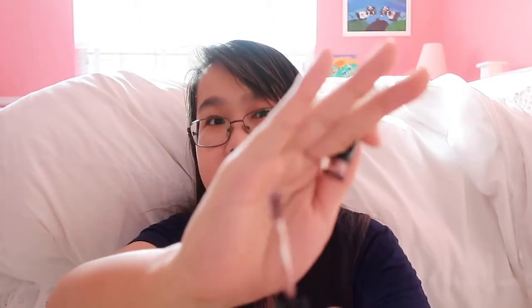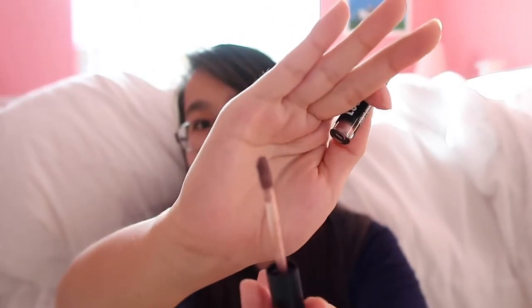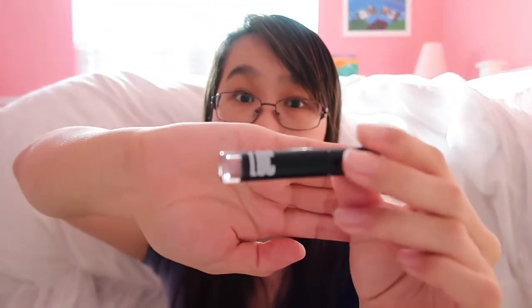The first thing I'm pulling out is this Love of Color Liquid Shimmer Shadow, which I actually got in my November Birchbox. I did the November unboxing on my Instagram story, which is linked down below on my Instagram. This shade is called Aurora. Every time I say Aurora, I think of that one dog. Anyway, this is what it looks like. Kind of a nude pinkish color. So yeah, this is what that looks like.